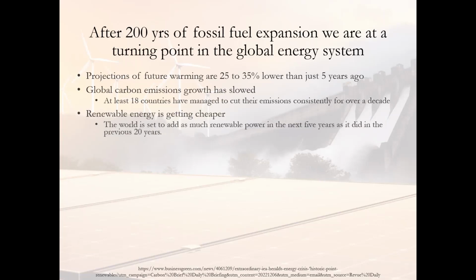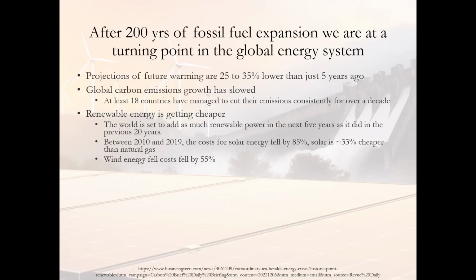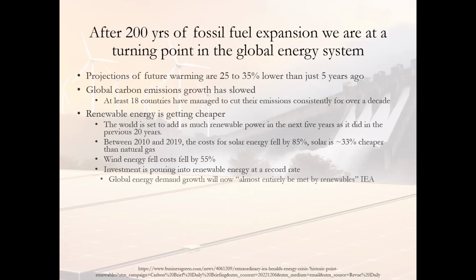Renewable energy is getting cheaper. The world is set to add as much renewable power in the next 5 years as it did in the past 2 decades. Between 2010 and 2019, the cost for solar energy fell by 85%. And solar, on average, is 33% cheaper than natural gas. Wind energy costs fell by 55%. Investment is pouring into renewable energy at a record rate. Global energy demand growth will now almost entirely be met by renewables.